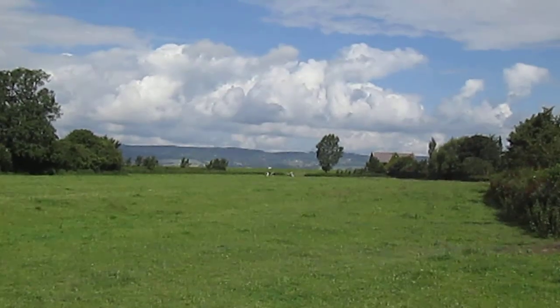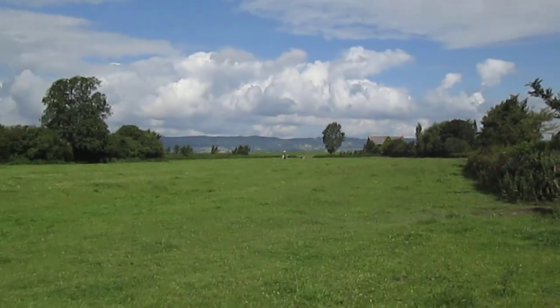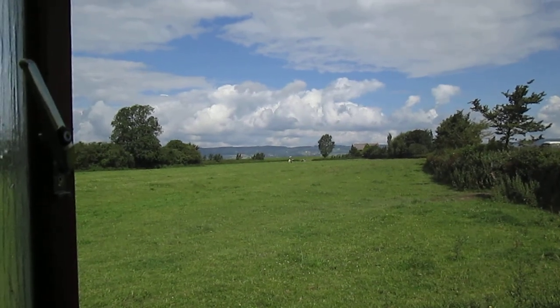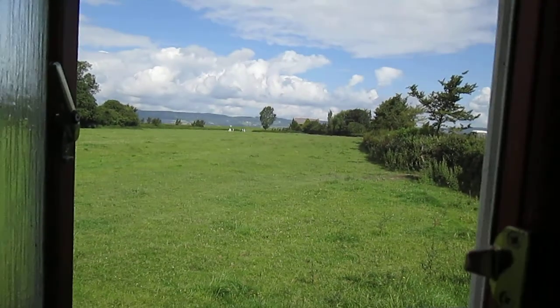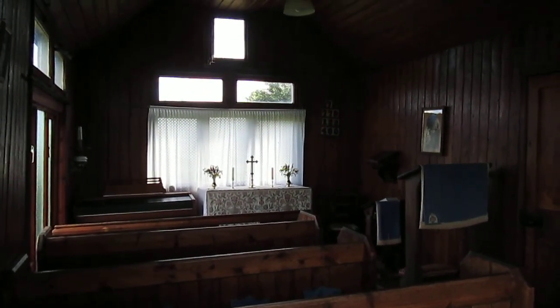So anyway, yeah, that's this cool little church that they still use, and it's, what, like 760 some odd years old, and I just think it's really cool, and they leave it open, so anybody can come in and use it as they please.